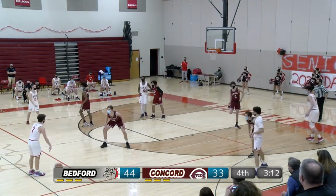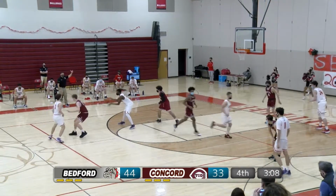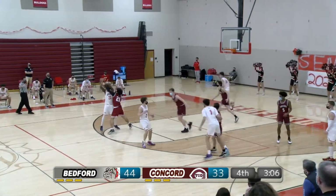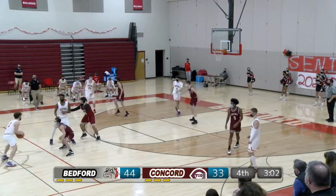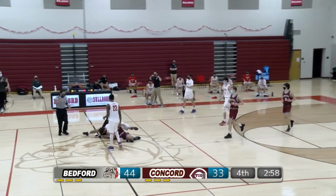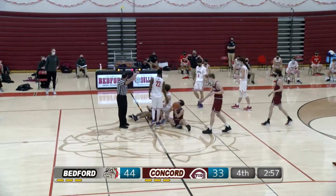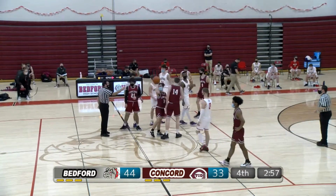Kuliza into the front court. He'll dribble right-handed up top, now back to his left side. Kambani on the left elbow. Ooh, got the ball knocked away, but gets it back. Guevara with a quick hand there. Now another quick hand, gets the ball away from Kuliza. And we're going to have a jump ball. Possession goes to Bedford. Yeah, scrappy defense here by the Concord guards.